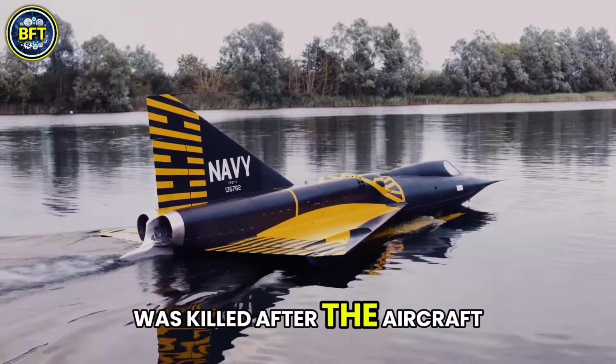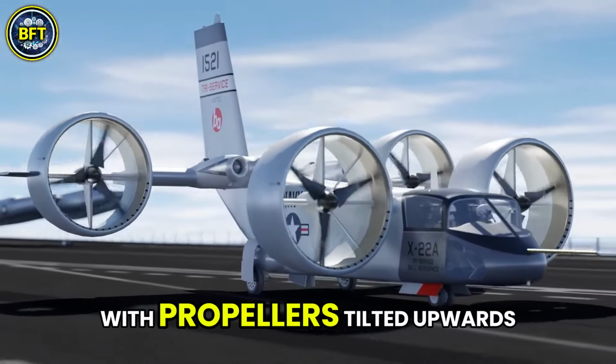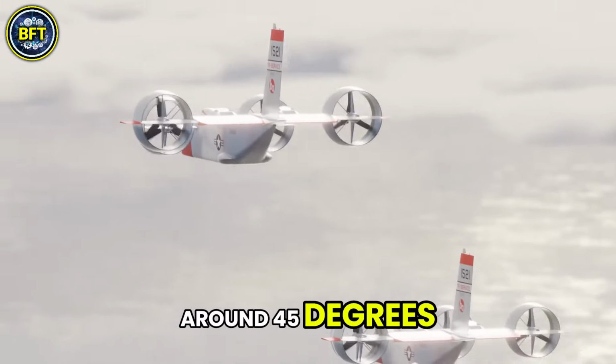Number 7. Bell X-22. The Bell X-22 is an American vertical, short takeoff and landing experimental aircraft featuring 4 tilting ducted fans. Designed in the 1960s, it could take off vertically with propellers tilted upwards or from a short runway with nacelles angled forward at around 45 degrees.